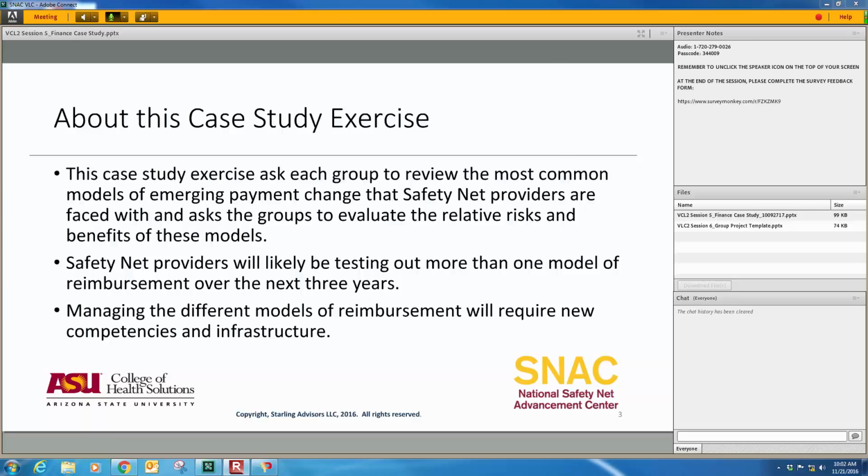And we know that it's possible that if you aren't already working within some of these payment constructs, it's going to be something that you're going to be taking a look at and exploring over the next couple of years. And it's also critical to understand, and I think we spent quite a bit of time talking about this over the last three sessions, that these models of reimbursement really do ask new things of us as it relates to our internal competencies, the type of infrastructure we need to have, which ranges from everything from the type of staff and care team models that we put in place to all the plumbing around our IT and information systems.